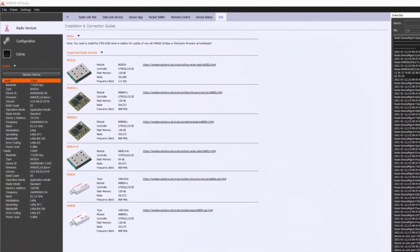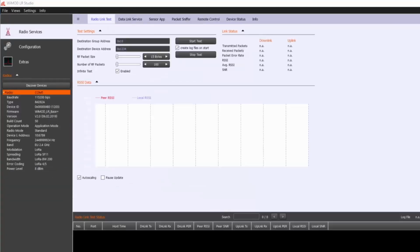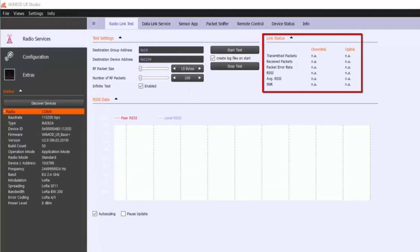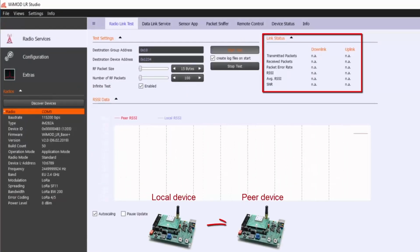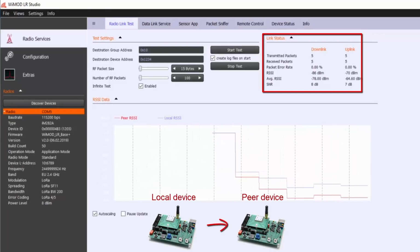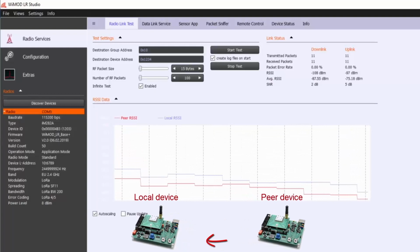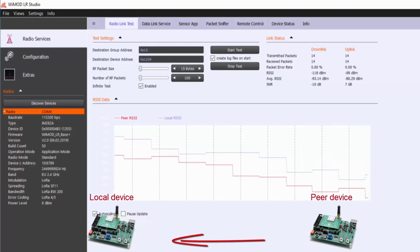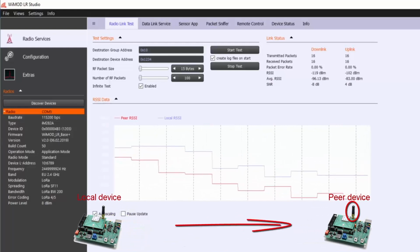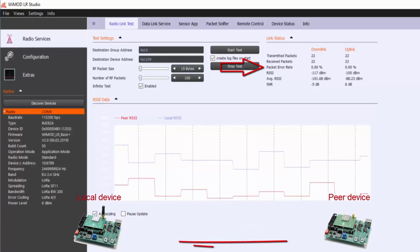As a preparation, both devices should be configured with the same radio settings and as continuously listening. Then, this test application can be started and it measures the packet error rate by counting the number of transmitted and received packets on the locally connected device and the peer device. Then you can see how these parameters change with the distance of both devices. For this example, to simulate the increase in the distance between both modules, we have removed the antenna on the peer device. That explains why some packets are missed and the packet error rate value starts increasing.